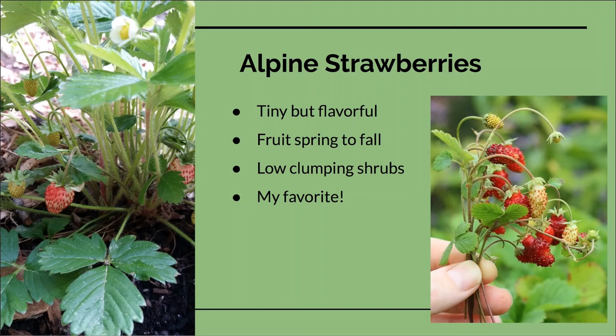You're getting these little tiny berries. They seem tiny, and sometimes they're ripened when they're white as well. We have some white alpine strawberries, but once you pick them and taste them, you're like, whoa, it's like candy. It tastes like artificial strawberry. It's amazing, like out of this world flavor.